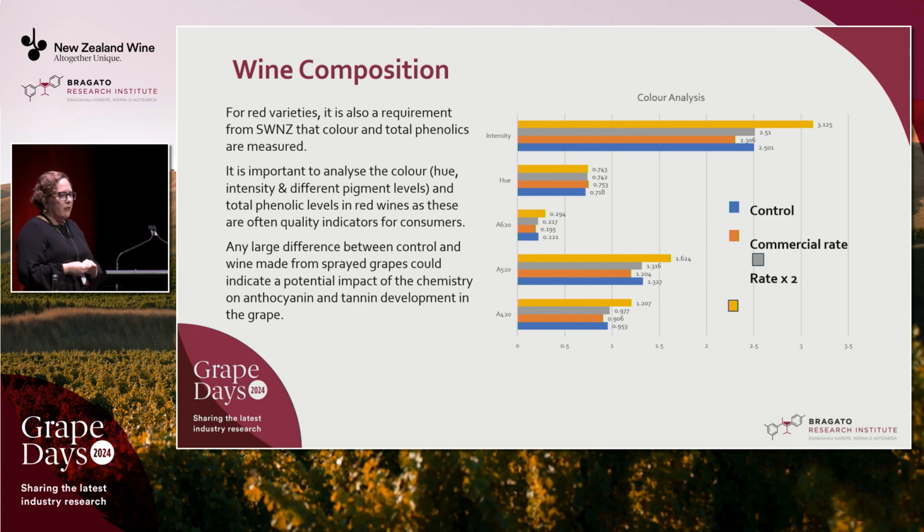For red wines, SWNZ also calls for colour and phenolics, or tannins, to be analysed. Very important. As a consumer, the first thing people do when they pour out a red wine is look at the colour, both the density of it and also the hue. So we use a piece of equipment called the Cloud Spec. It has a number of different analyses that it can complete, and then we can compare them against each other.